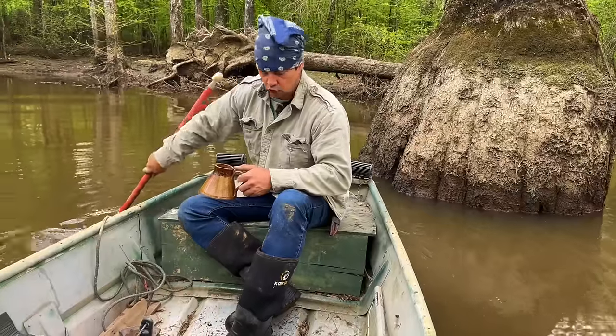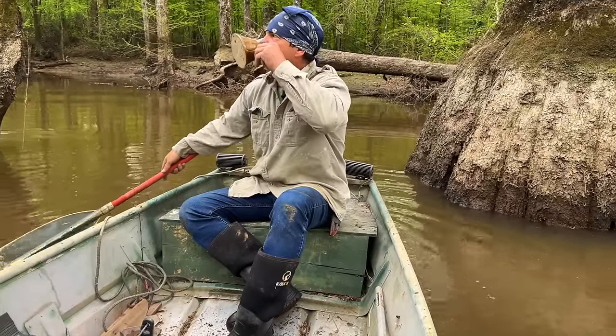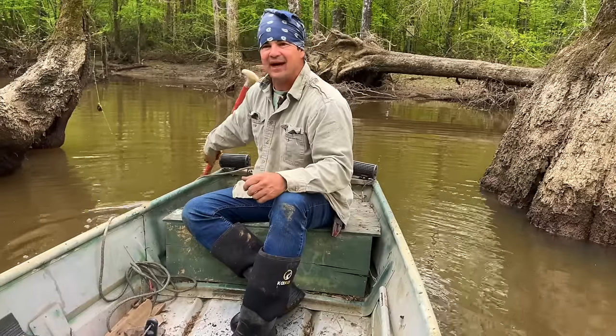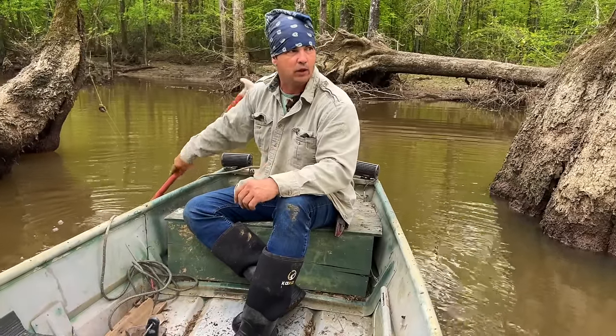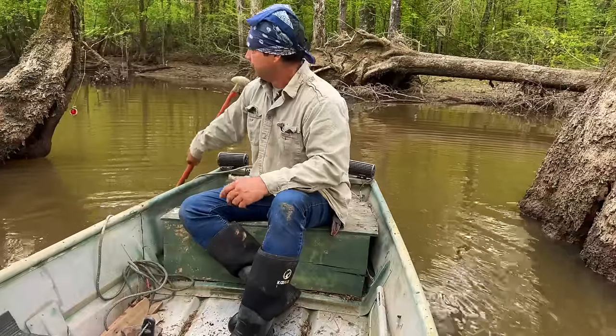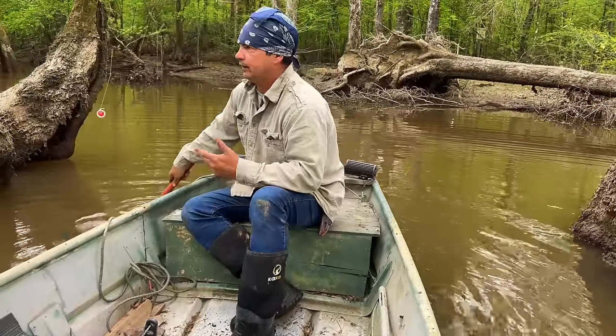Pulling my lines up today. We got an eclipse today. They ain't gonna probably bite today. We got a lot of rain coming this week, probably about 4 inches of rain. It'll be flooded again, so I'm just gonna get them out, because ain't no need in me leaving them down here.